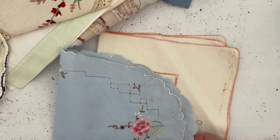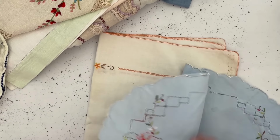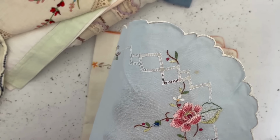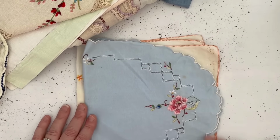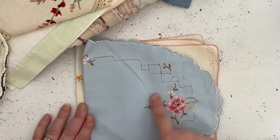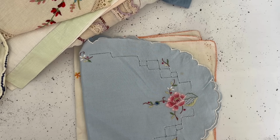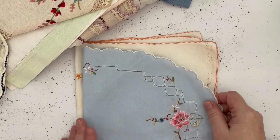This is a machine done. No, it's not a machine done. That looked like handwork to me. That is handwork. Okay, even better. It's a hand-worked blue drawn threadwork cotton doily. Machine edging on it though, and beautiful hand-worked embroidery. I love the colours. The blue, the green, and the pink that you can pick up in these vintage colours of this kind. They're not very common anymore.